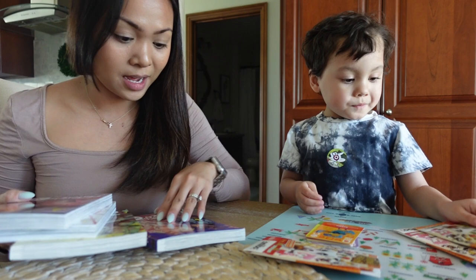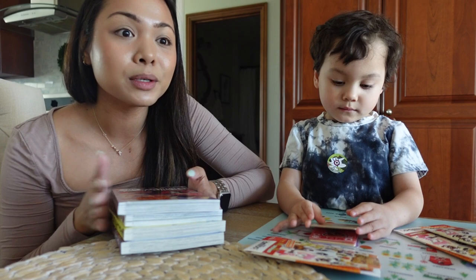So yeah, I'm very excited to have these in my collection. I haven't bought a manga in, I want to say, a month or so. It's been a while, so I'm really excited.